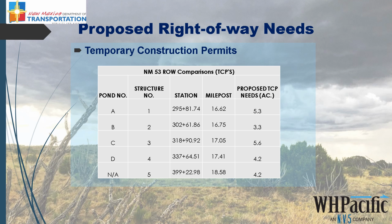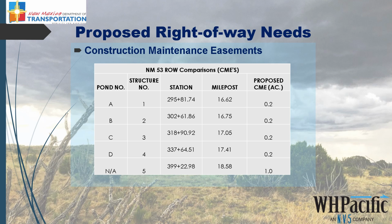The area required to construct retention ponds and channels are shown in this table for temporary construction permits. Once the construction is completed, the property will remain the property of the Pueblo. In this case, what we'll need in order to get access into the construction site and perform the construction will be roughly 20 acres worth of property, 5 acres for each location, roughly. In terms of construction maintenance easements, as you can see from each of these locations, roughly 0.2 acres will be required for each location, with the exception of the 5th structure, which will need roughly an acre of property for access. And you'll see that here in a few minutes as to why that is.